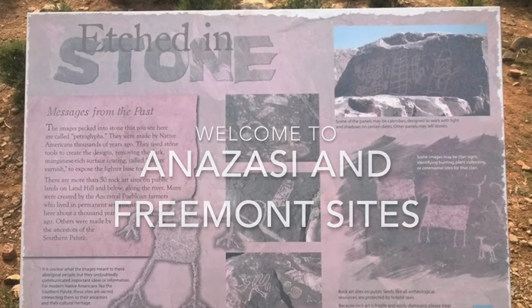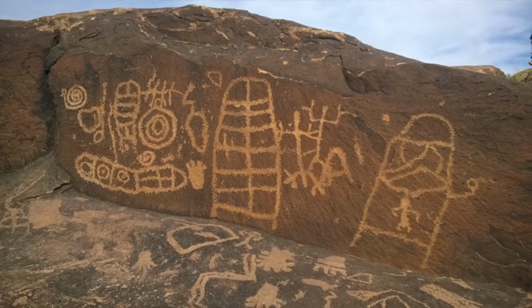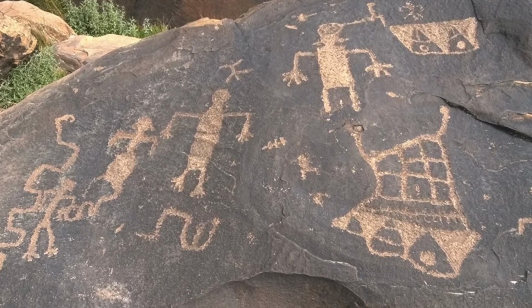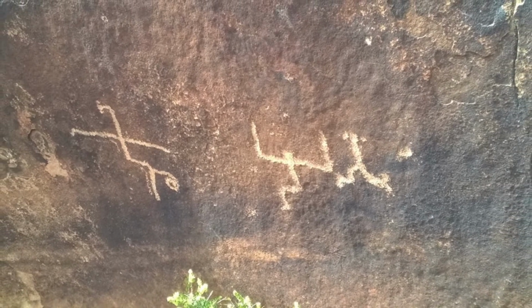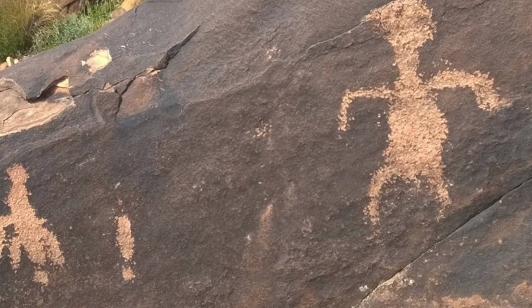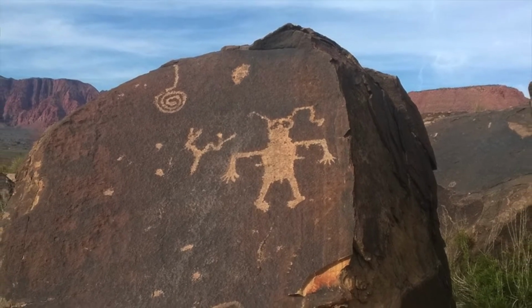There are many sites throughout the western United States. The Anasazi lived in the southern area, from Mexico up until about central Nevada, Utah, and Colorado. The Fremonts lived in the northern part of Nevada, Utah, and Colorado. And these here are all the Anasazi petroglyphs. I'm just kind of showing these first.